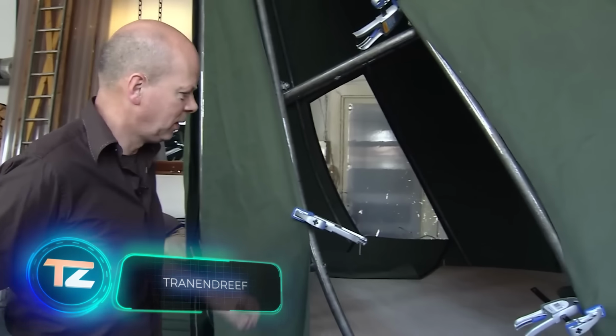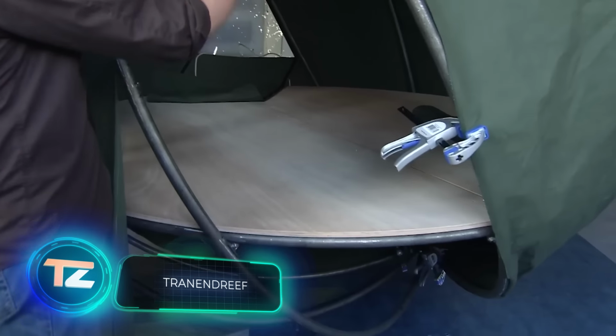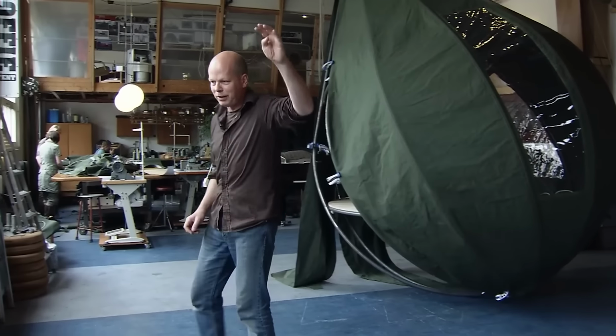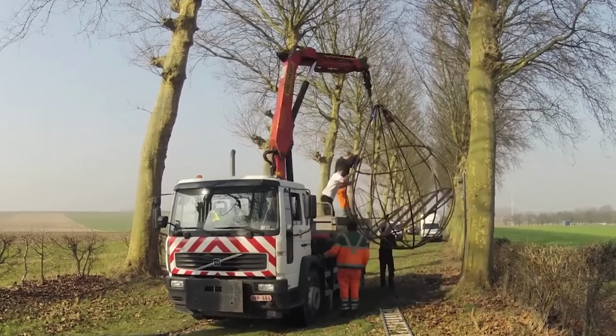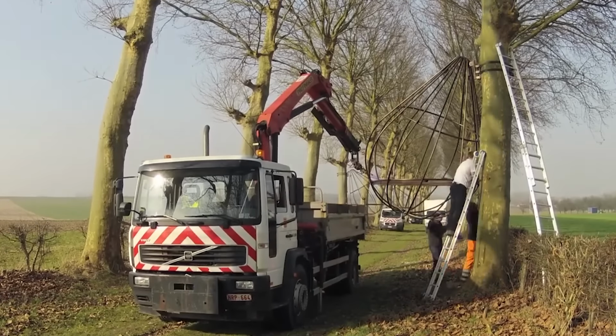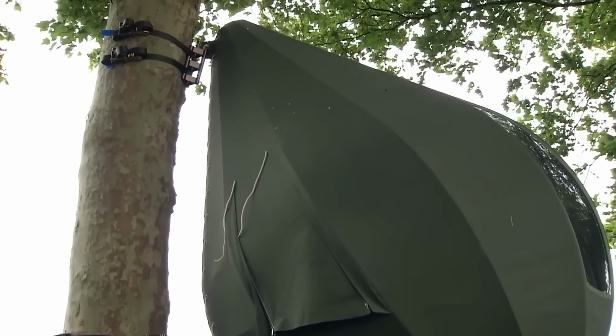One day, Dutch artist Dre Wappenaar had an idea for a tent that could hang from a tree. The result of his work is on the screen. It is more a piece of art than a mass-produced item. However, these unique tents shaped like drops have been spotted not only in Europe, but also in the US. If you're curious, the project is called Tranendreef and Tent Village.